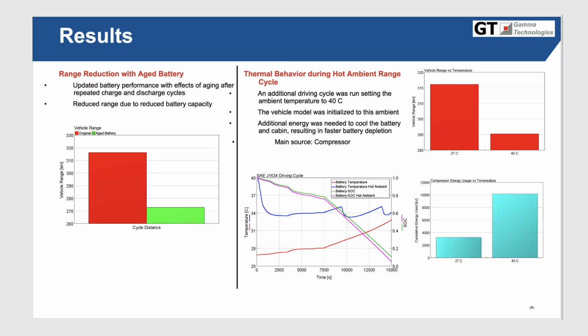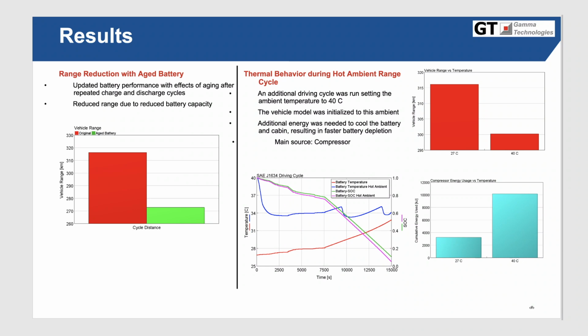Of course, since you're actively cooling the battery, you've got an extra compressor, you have a chiller circuit, so that's going to cause some decrease in range in your battery. What we're looking at first here is an aged versus an unaged battery. If you have active cooling, your battery is going to age less. For an unaged battery, you've got a range of 320 kilometers. After your capacity fades with some aging, your range is 270 kilometers. That's almost a 50-kilometer drop in range because of bad charging practices or bad thermal management practices.